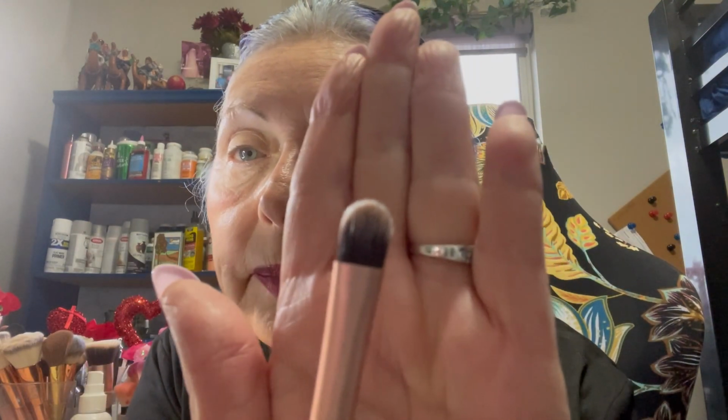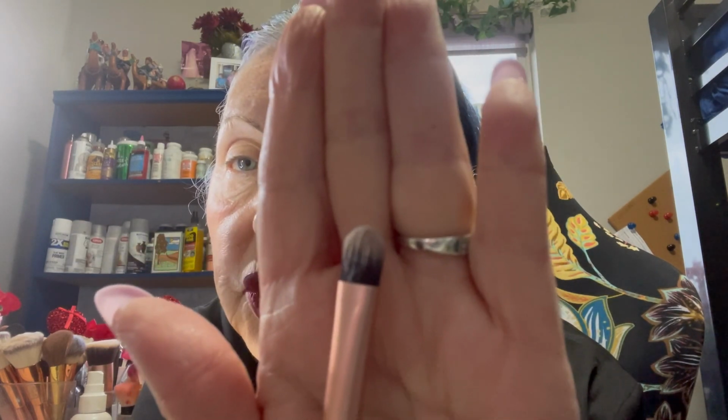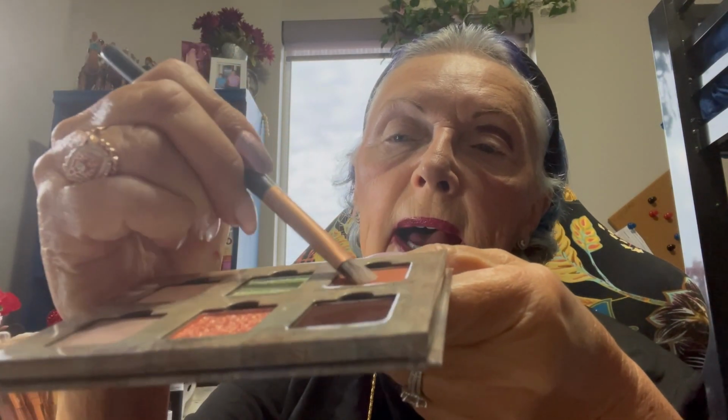Now we're ready for color number 3, our third and last color. I'm going to use this kind of a brush. It's not real big and it's kind of flat. I'm going to go into my third color, the medium color, all right? I'm going to load my brush on both sides.